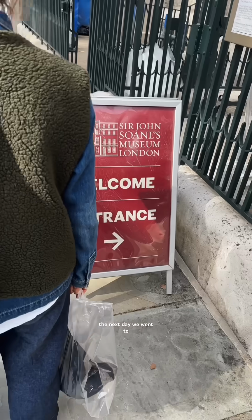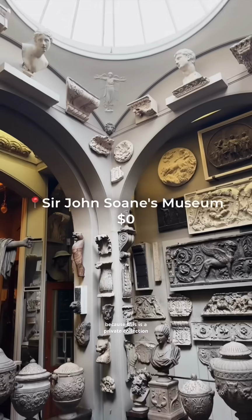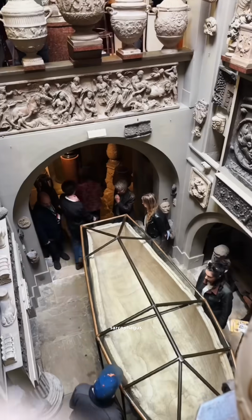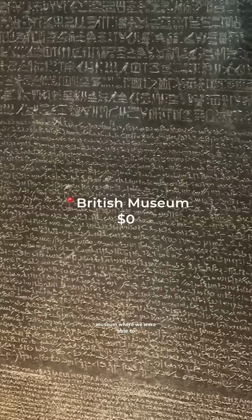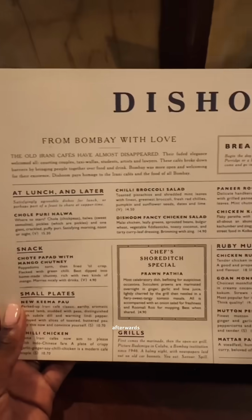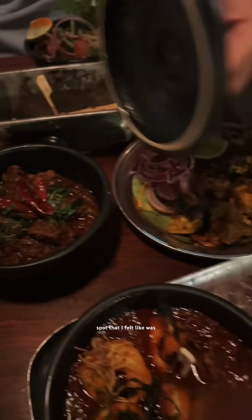The next day we went to the Sir John Soane's Museum. This was a really unique museum because this is a private collection, and I don't know how this guy got his hands on a real sarcophagus covered in hieroglyphics. And to understand them, we had to go to the British Museum, where we were able to see the Rosetta Stone alongside a lot of beautiful artwork. Afterwards, we tried the restaurant Dishoom, which was another popular TikTok spot that I felt like was overrated.